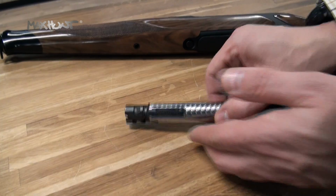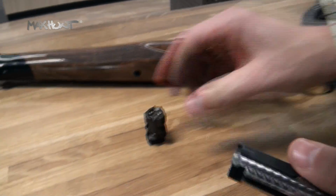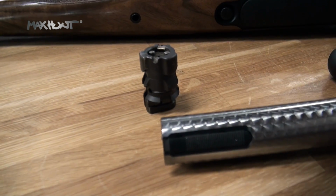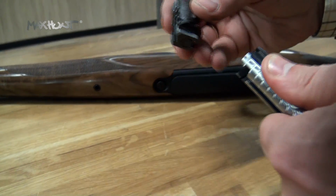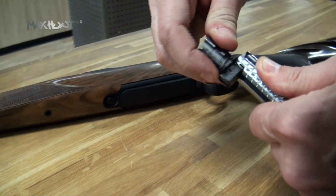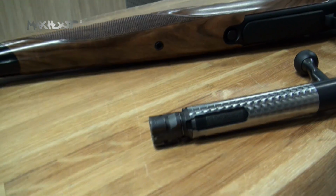Something new here as well: the bolt head can be replaced. That means if you want to make sure nobody uses your rifle when you leave it somewhere, just take the bolt head with you. Or you can change the bolt head, which locks with six locking heads inside the barrel, to change from medium caliber to big caliber.